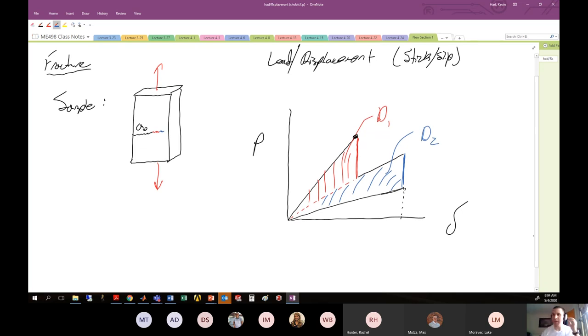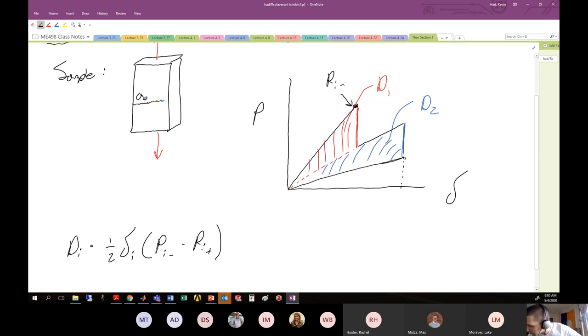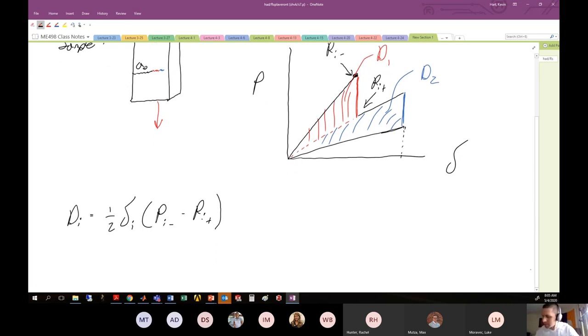And if we have many events, we could have a D3, a D4, a D5, and so on. We calculated the energy associated with each one of those individual discrete events as D_i equals 1/2 delta_i times (P_i minus plus P_i plus), where P_i minus is the amount of load on the sample right before failure, and P_i plus is the amount of load on the sample right after failure. So here is something like P_i minus, and here we have P_i plus, right before and right after failure. That's how we calculate the amount of energy that's lost during each one of these individual events.